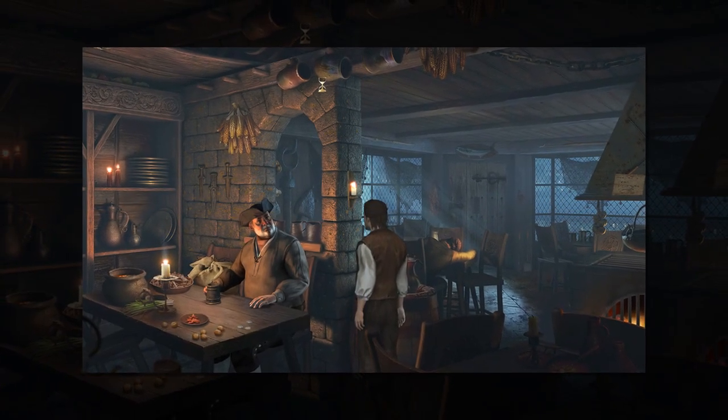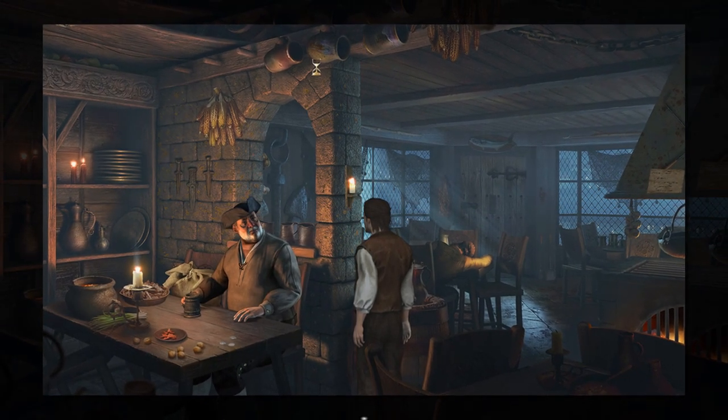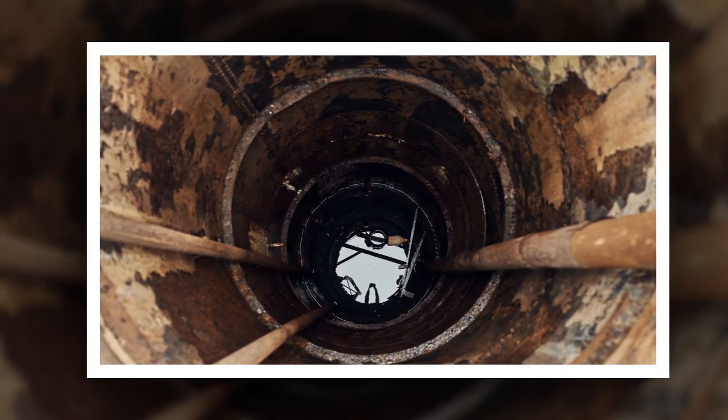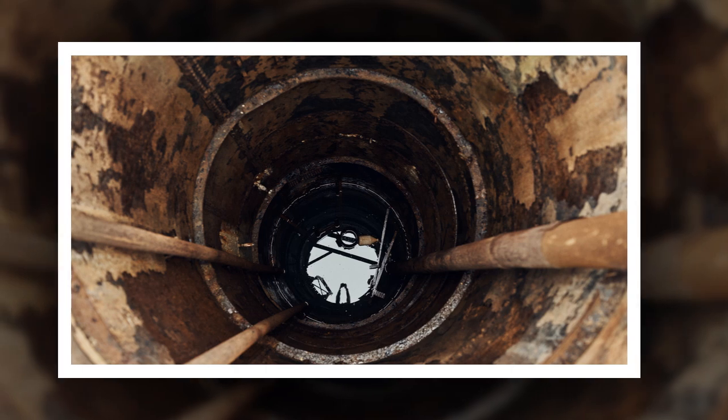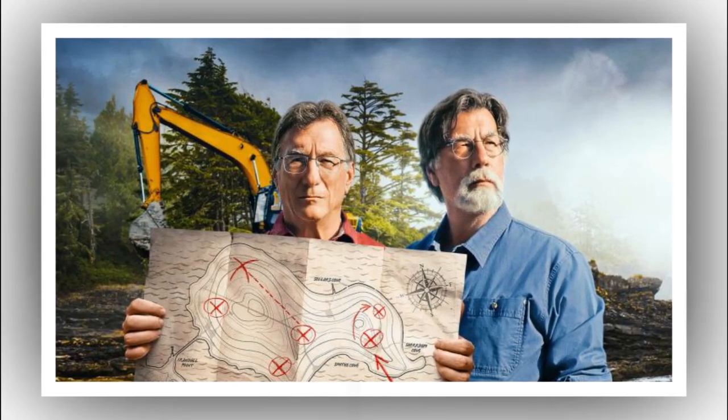Theories had abounded for generations, stories of pirate gold, ancient manuscripts, even the possibility of the Holy Grail. Each turn of the shovel had only deepened the mystery, revealing tantalizing clues that seemed to lead nowhere, but the new equipment promised to change that.